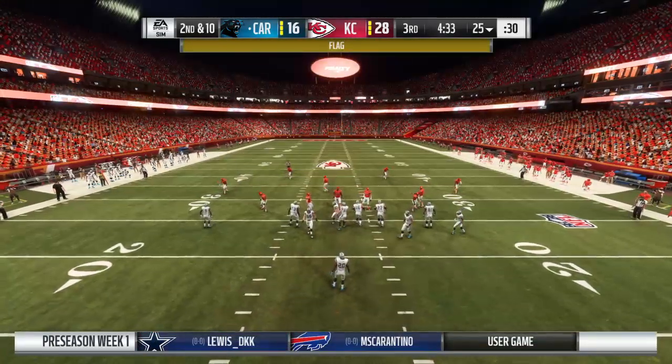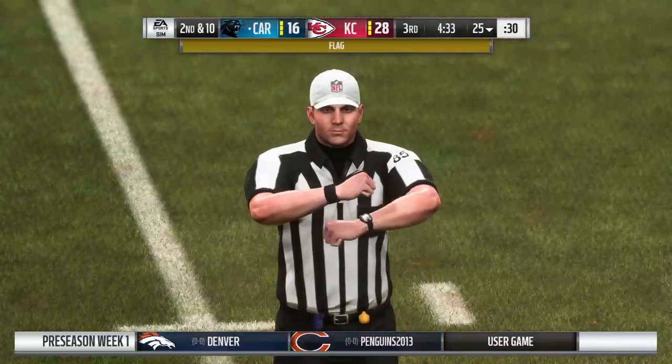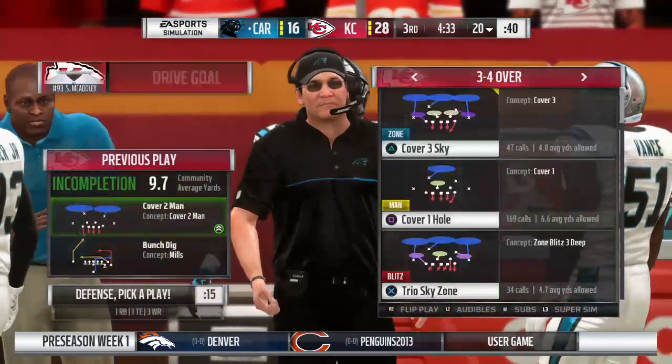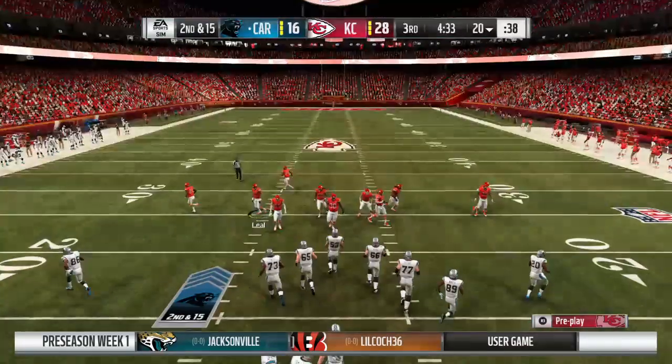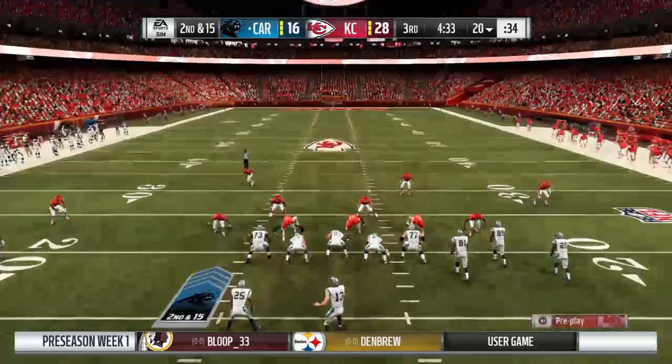Now whistles. Flag down, and I believe one of the Panthers got moving early. False start, offense. And that'll set them back 5. And that false start penalty certainly not helping their cause here. Second down and long.